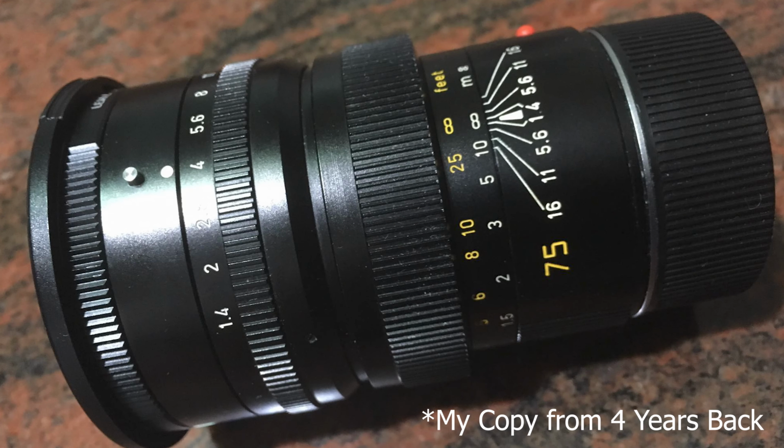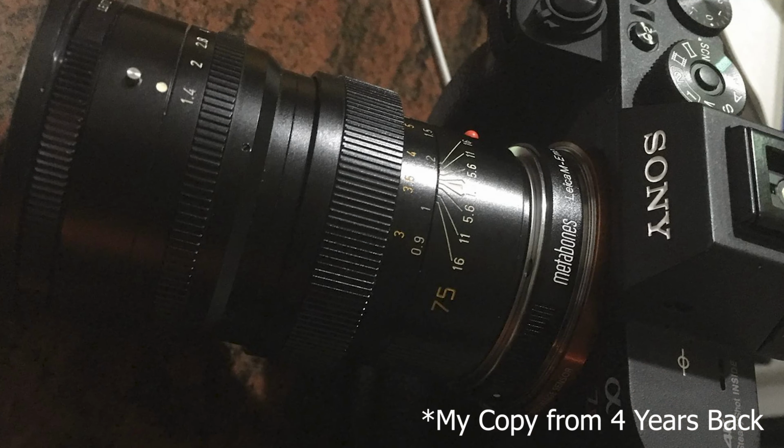It's really a mixed bag to me, and I just want to share with you how I feel about this mixed bag, because I used the 75 Summilux before, and I really like that lens. I sold it away because I moved on to the GFX system, and that lens totally cannot perform on a medium format sensor, obviously. But this lens seems to be the continuation of it, and if you are looking for a Summilux 75 1.4, this may be that lens for you.